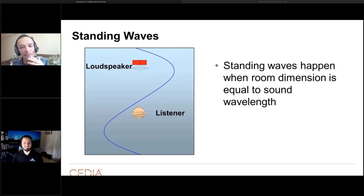Standing waves happen when the room dimensions are equal to sound wavelengths. I've got a picture up here that shows a room seen from the top, where here's your client with the receding hairline, just like him. And the speaker system is simplified over here. And here's a wave in which the length fits entirely within the room. When it fits entirely in the room, it resonates, just like inside a pipe organ, just like inside any instrument.